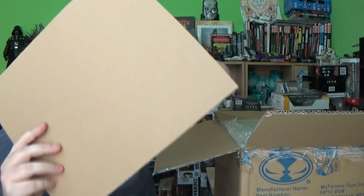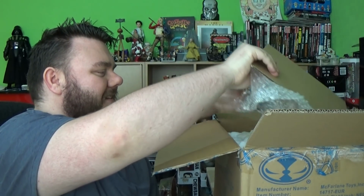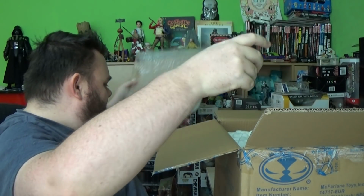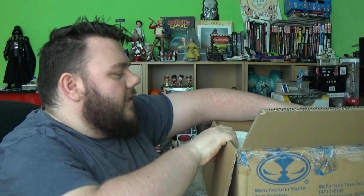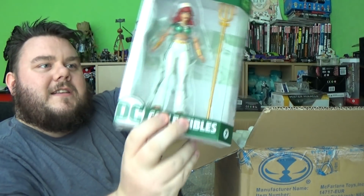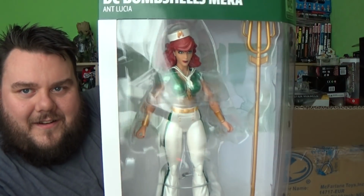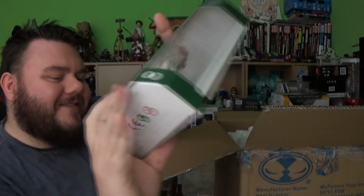Oh no, it's got the polystyrene chip things. No. See, you know everything turns up absolutely smashing, because they do package them really well. Okay, first thing I am seeing, guys, is the DC Bombshells that I ordered. This is Mirror. So we got the new DC Bombshells in here, guys. Oh, Mirror looks sick, man, that face sculpt. Loving that.